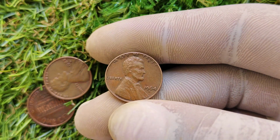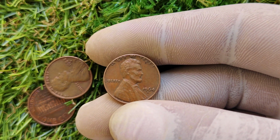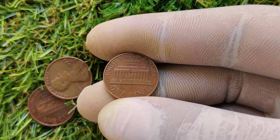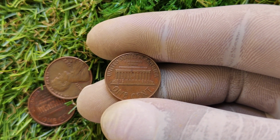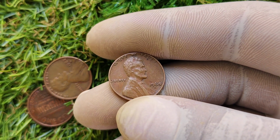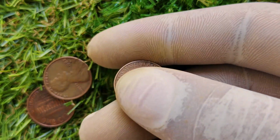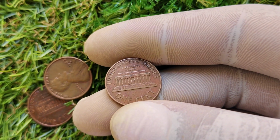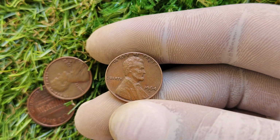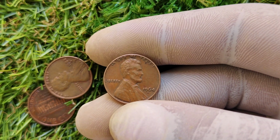Market value and recent sales. According to recent auctions, the highest price recorded for a 1964 D penny was $97,343, achieved for a near-perfect MS-67 plus red graded coin. Lower grade versions can still be valuable, with MS-65 examples selling for hundreds or even thousands of dollars. Error coins can also bring in significant money, with prices varying depending on rarity and condition.